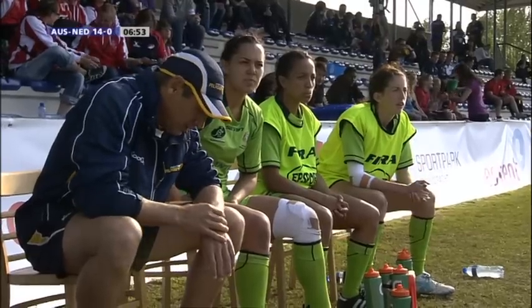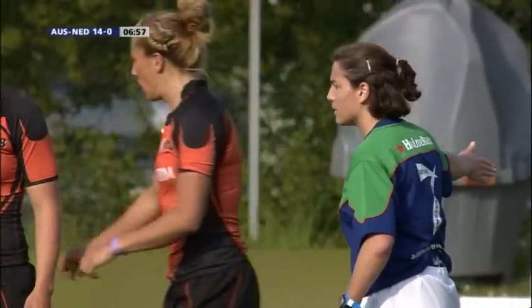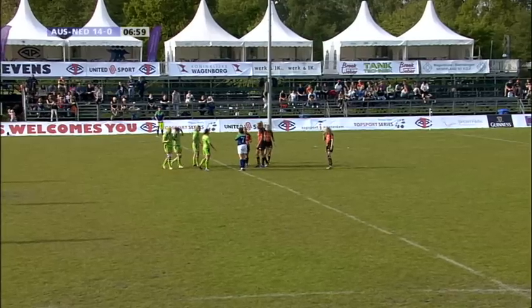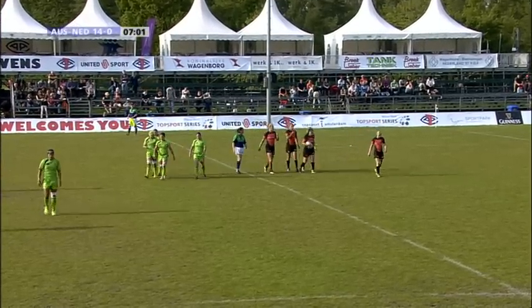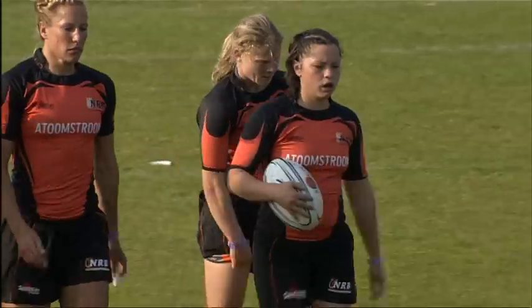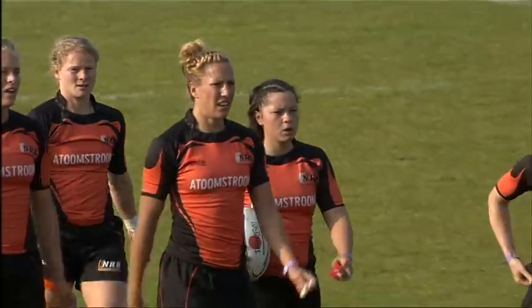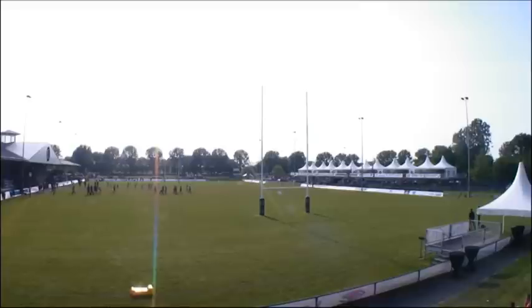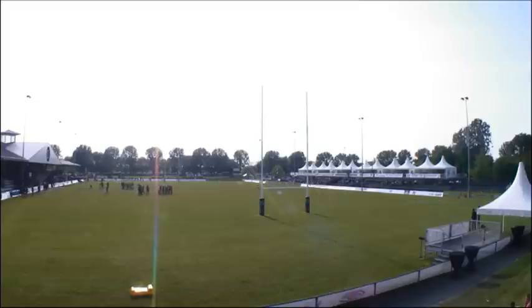Holland. The Australian scrum half was very quick to get in on the ball when it came out of the scrummage, but was unable to get the ball out of that contact. That's the end of the first half. Dutch trailing 14 points. Australia have had a very good first half, especially captain Rebecca Travo, who led by example. It'll be interesting to hear what the Dutch have to say to each other during this halftime break. 14-0 for Australia.